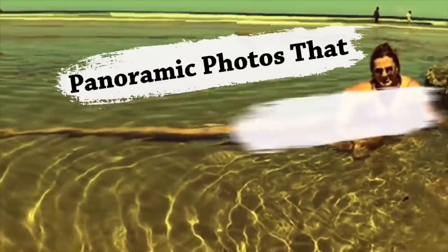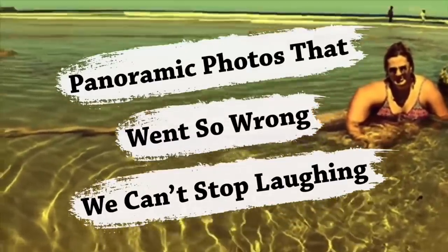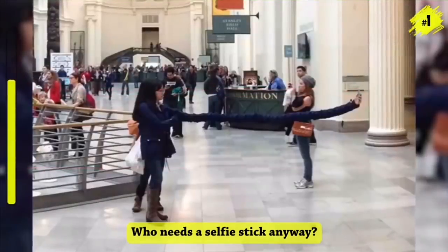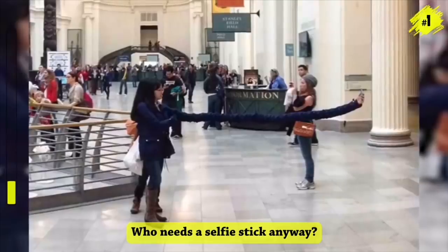That is correct. For example, the panorama I saw of San Francisco, which I'll show a little bit more of later, is way better than these panoramas.